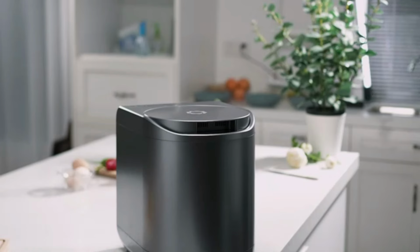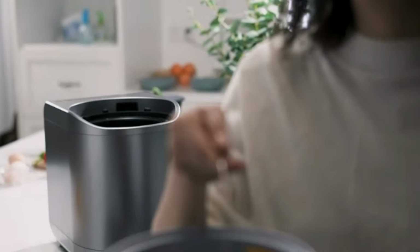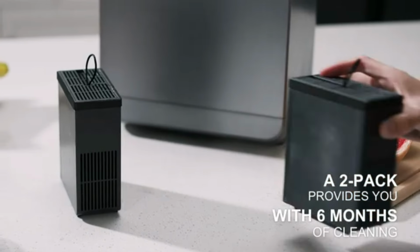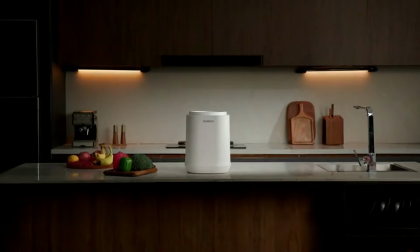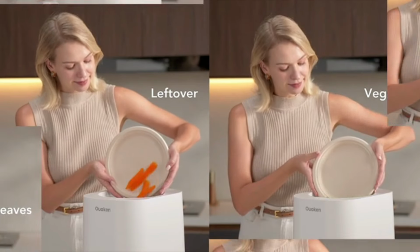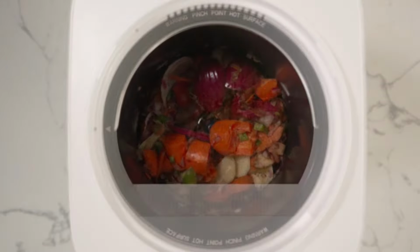Eco-friendly, sustainable. Turn your kitchen into a sustainable haven by converting food waste into natural fertilizer in under 24 hours. Say goodbye to waste guilt and hello to an eco-friendly lifestyle, all from your countertop. Easy to use, compact. Designed for indoor use, Lomi features a simple touch interface for effortless operation. With a sleek, space-saving 3L capacity, it's small enough to store but stylish enough to display.